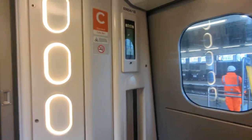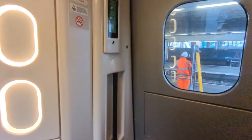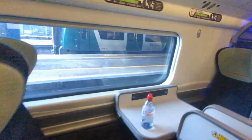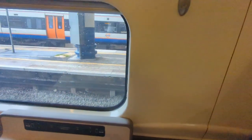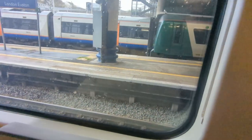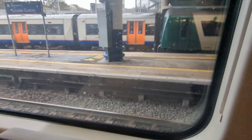This train will be the 1740 Avanti West Coast service to Preston via Birmingham New Street. Now this is coach C, which has unreserved seating. There you go. 378202 arrives into platform 9 with a London Overground service from Watford Junction.